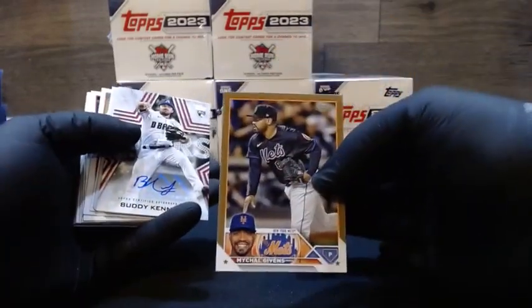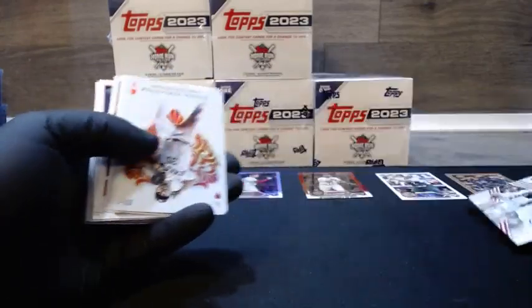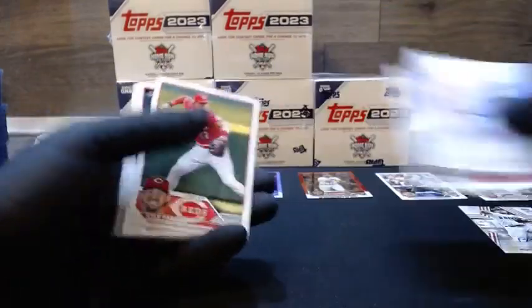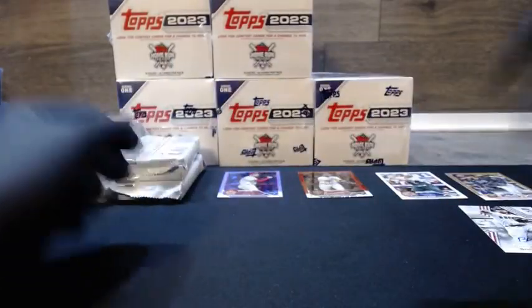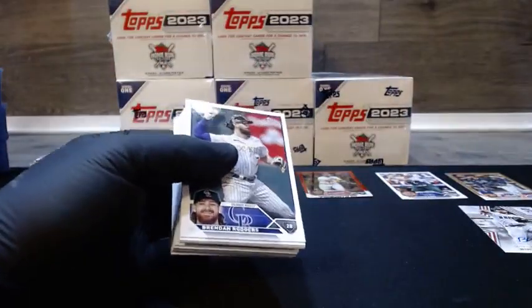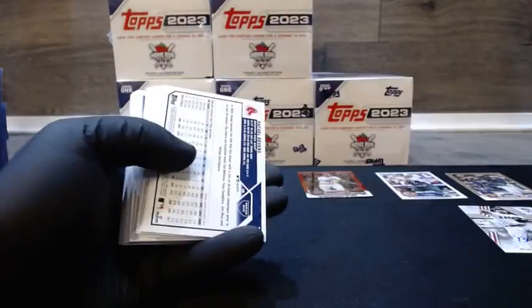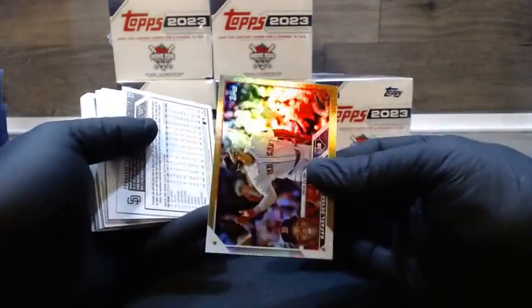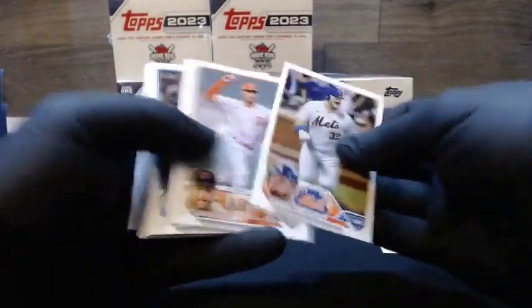Out of 2023, Michael Gibbons, gold. Buddy Kennedy, auto for the D-backs. Justin Verlander and a Hunter Green. He said no. Rafael Devers, gold foil. Out of 2023, gold. Fernando Tatis Jr., Darryl Strawberry, and a Bo Bichette.